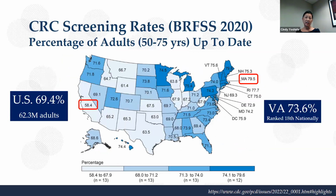You can see that in the United States, only about 69% of adults, that's 62.3 million adults, have been screened for colon cancer. But if you look, it's very different across the country. The darker blue are the higher screening rates across the country. It's hard to believe, but California is the lowest at 58.4%, and Maine is the highest at 79%. So nobody has reached that magic 80% number.